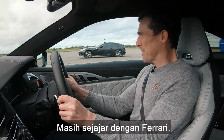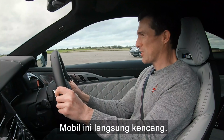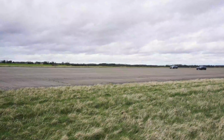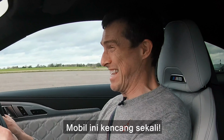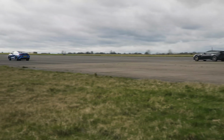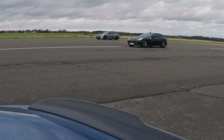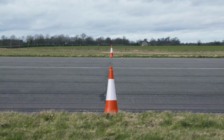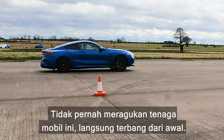Oh, neck and neck with the Ferrari. This just goes. GT-R's doing all right. This thing is just nuts. This M8 is destroying a Ferrari and a GT-R. Never doubt the power of this thing, just flies off the line.